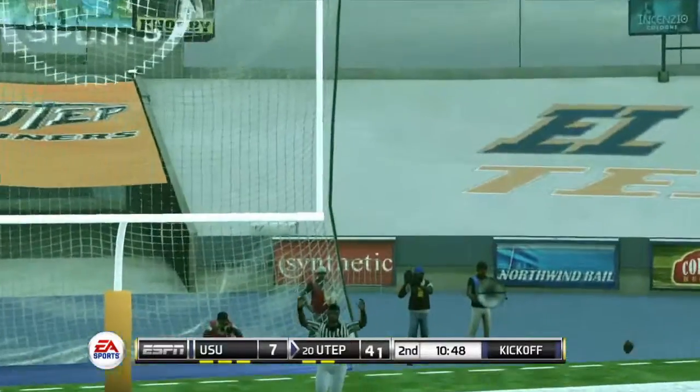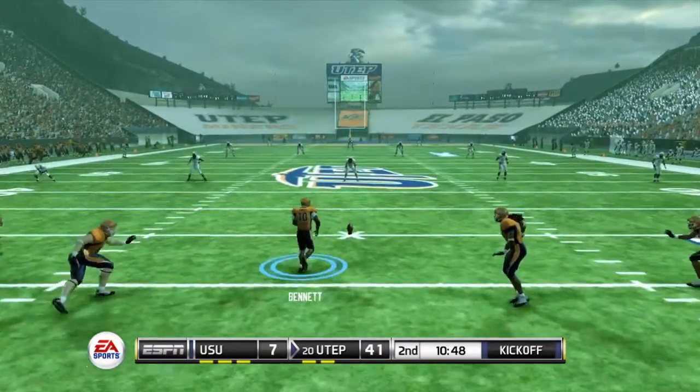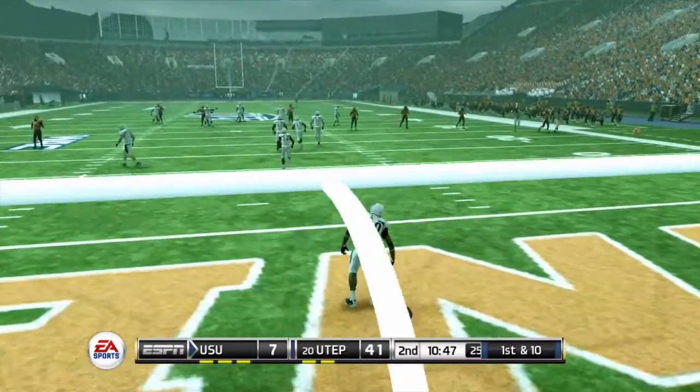And it's through the uprights. Well, that one looked like it was going to be wide, but he put it inside the upright. Yeah, he squeaked that one in, and he didn't have much more than a couple of inches to spare. This one's going to be down in the end zone for a touchback.